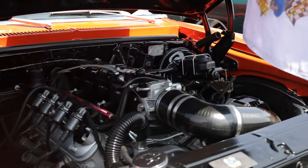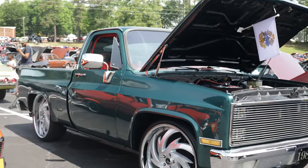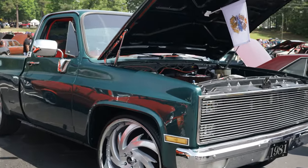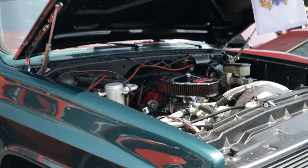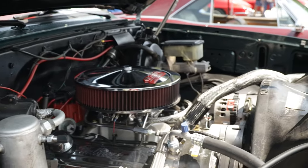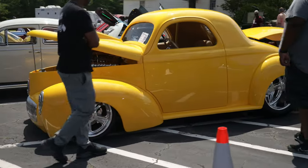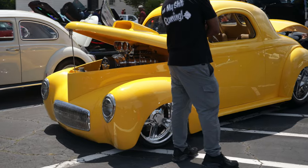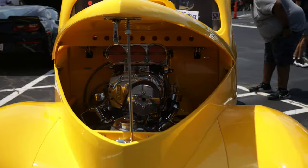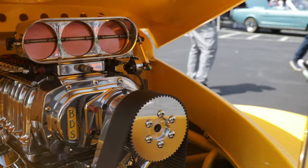Rocking the LS. I told y'all, man. Iron Man ain't getting no wheels, but I do like it with the wheels. I ain't gonna lie to y'all. But if you lay on it. Small block Chevy. Say 396. I see this yellow. Y'all see the blower? Big blower. Got the blower up under the hood.